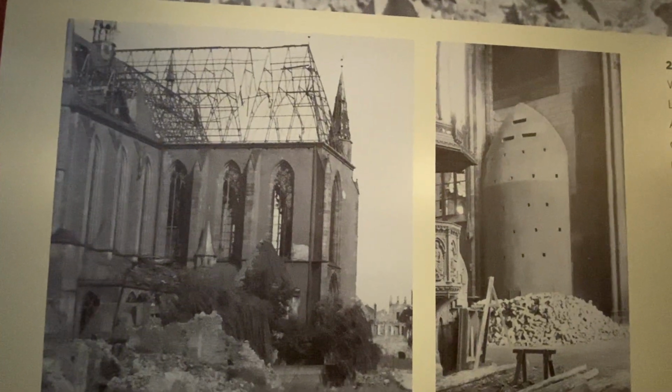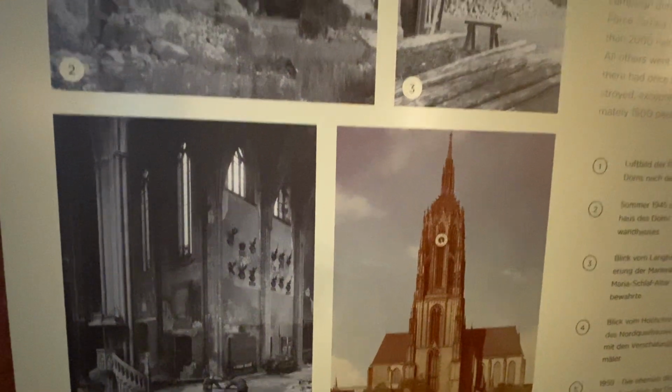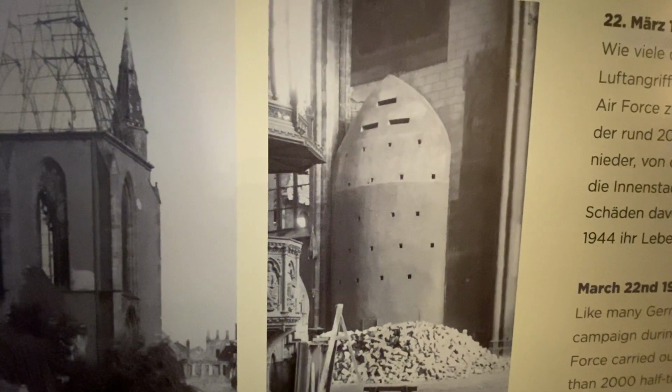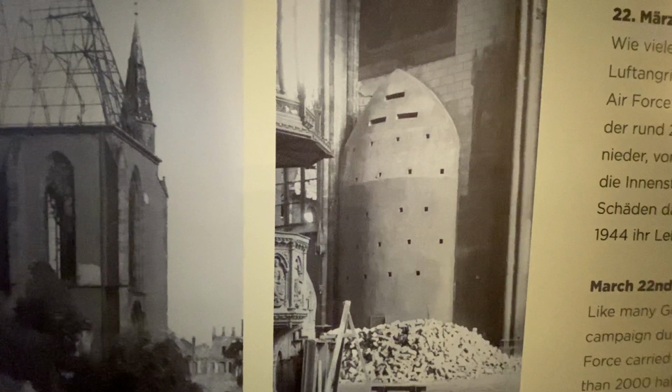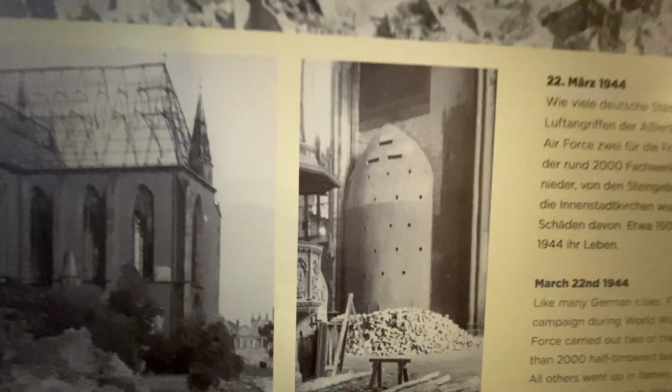You can see a better picture down here of it. And down here, the inside. They had this reopened fairly quickly. And we're going to see, this is like a little bombing shelter that they built to protect an altar. And I'll show you that when we get inside.